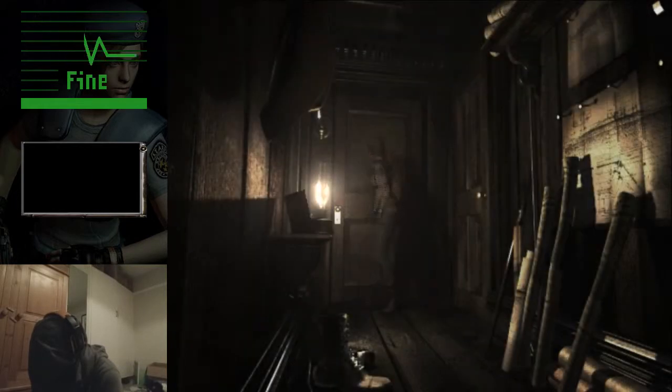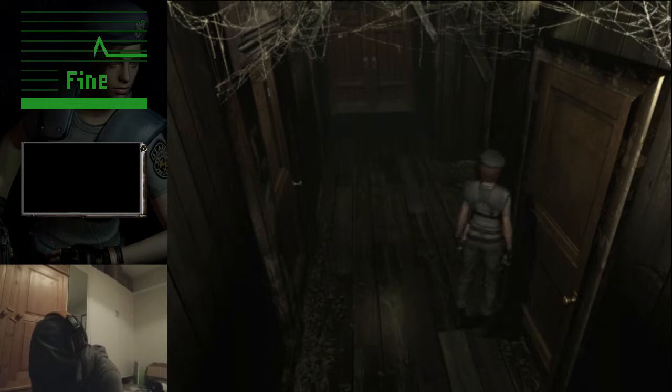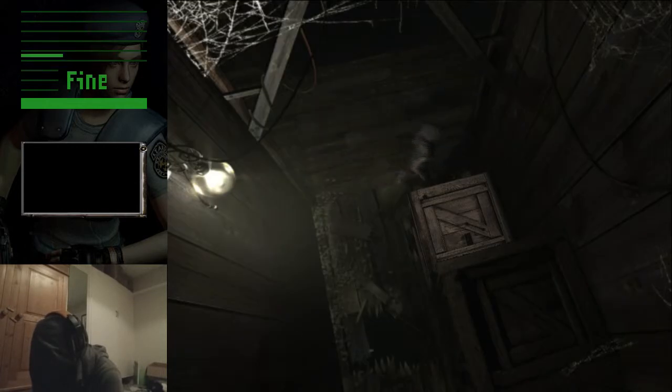Okay, so somehow I got lost here, and I thought I'd actually gone through to the bar, but I used the same strategy here as if I had gone through to the bar, and it still got me over to the boxes, luckily.